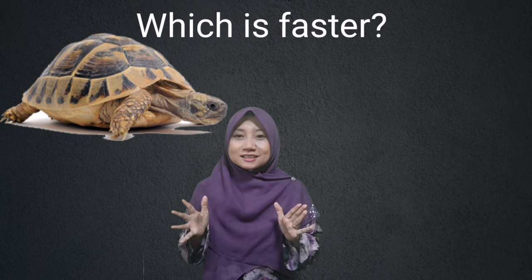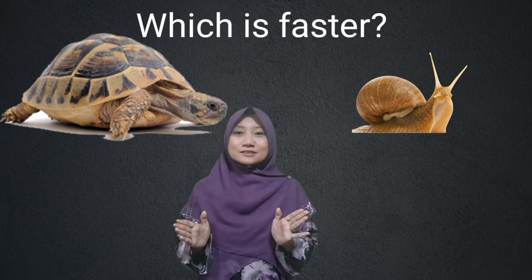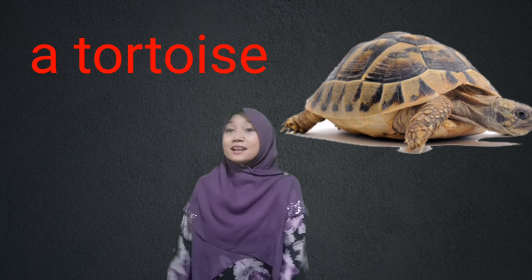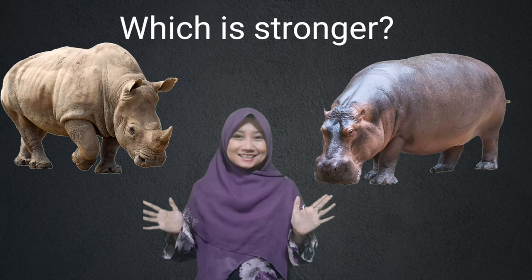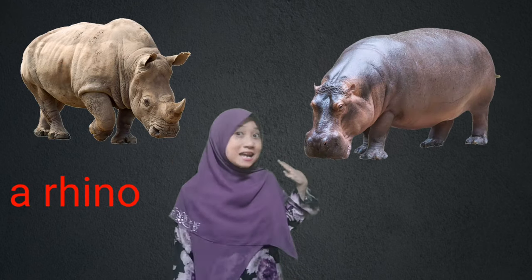Which is faster, a tortoise or a snail? Yes, very good. So your answer is a tortoise is faster than a snail. Very good. Okay, next question. Which is stronger, a rhino or a hippo? Yes, a rhino is stronger than a hippo. Very good. Good job, boys and girls.